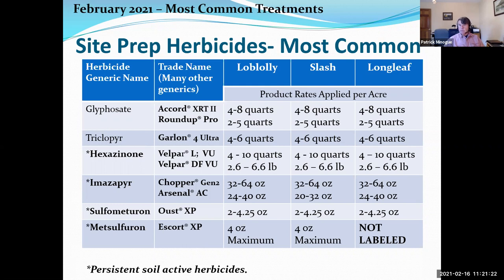Now, here's the issue. The selectivity to these species are different. So you have to adjust your rate within that range. I want to point out two other things on this slide. Those that are bolded here have persistence and are soil active. We're concerned about carryover from site prep to the pine stand that we're going to plant. And it's going to be a matter of timing and rate.